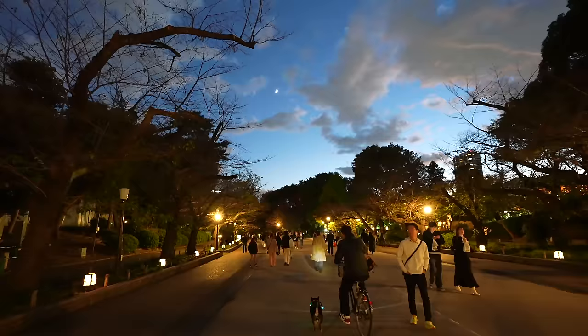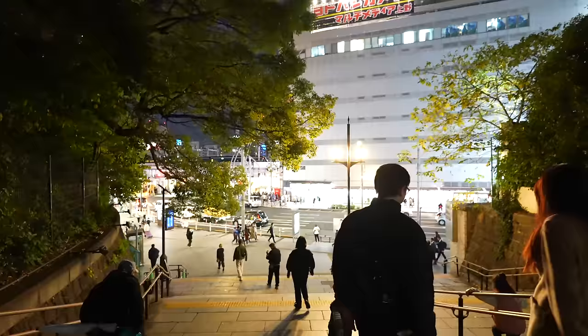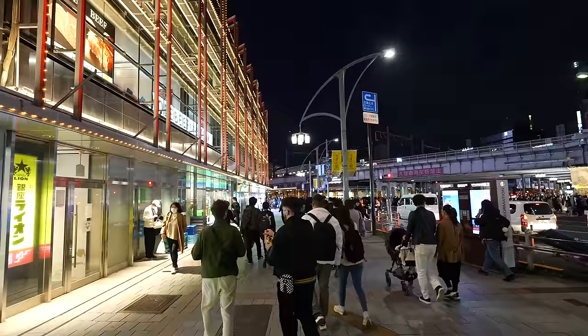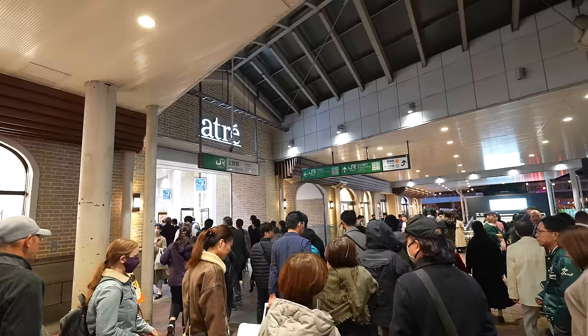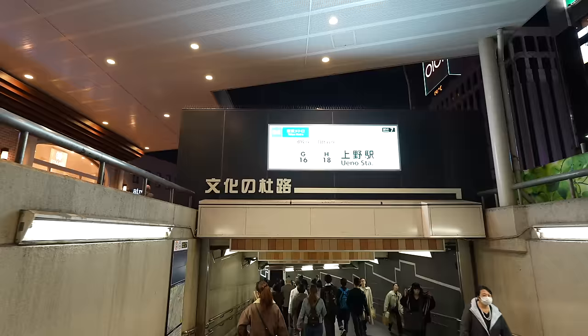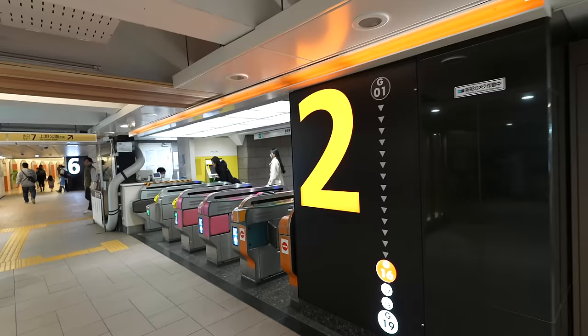Let's keep walking. It's already 5 p.m., so that temple is already closed. From Ueno to Asakusa, it's not that far. The easiest way to get there is the Ginza line. That's the entrance of JR Ueno Station, but we are using the Tokyo Metro Ginza line. Yes, that yellow one is the one we are taking. Take the train from track number 2.